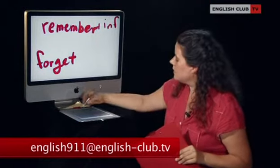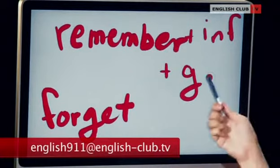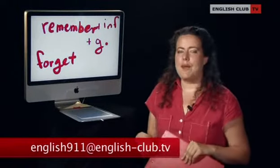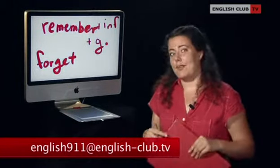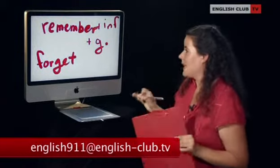Remember plus a gerund. This means to remember doing something in the past. For example, remember swimming in the river yesterday. Remember studying English last school year. Remember all the fun that we had. Okay, so past and future. This is the very easiest explanation.